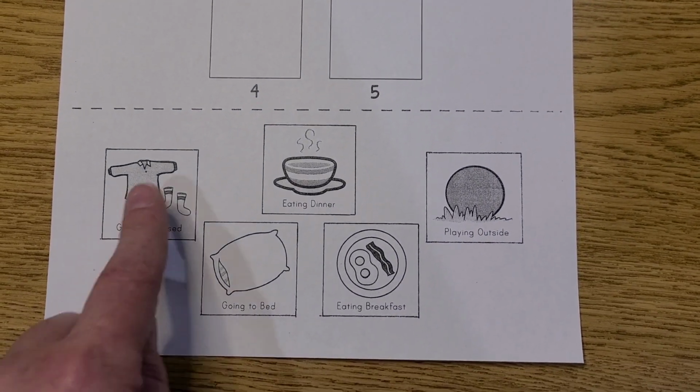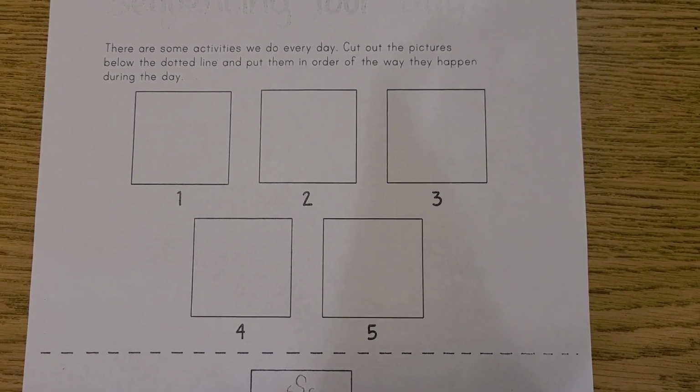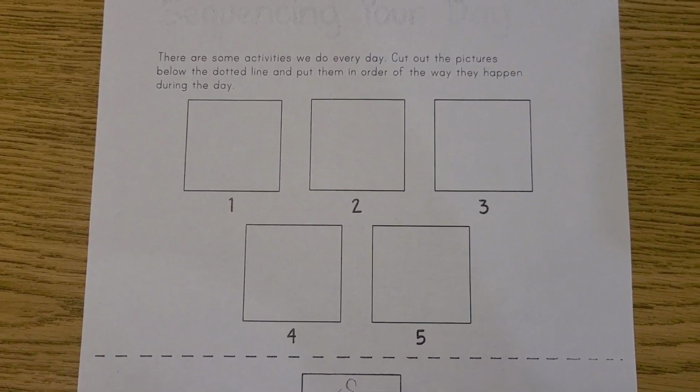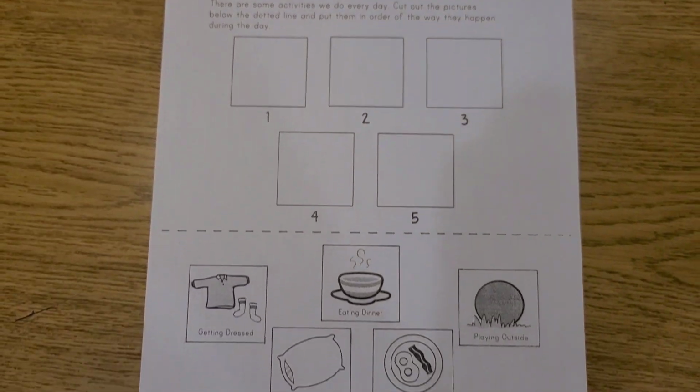So you're going to look at all of these and put them in order of how you would do them. You'll glue them up here. So the first thing you would do in your day, you'd put there. The second thing you do, you put there, and on. Okay? You're going to make sure you put them in the order of how you would do it.